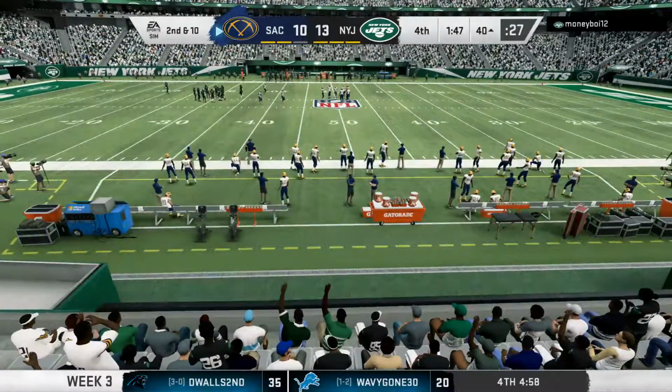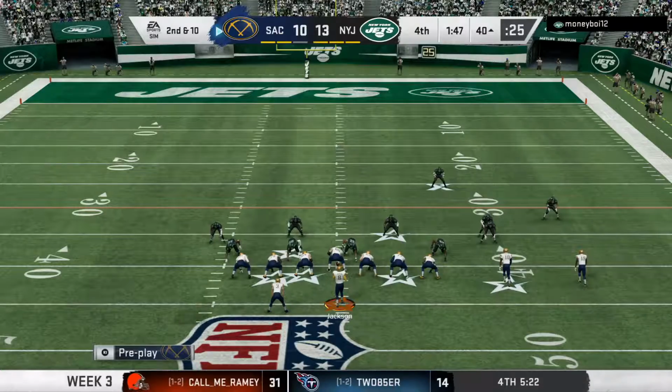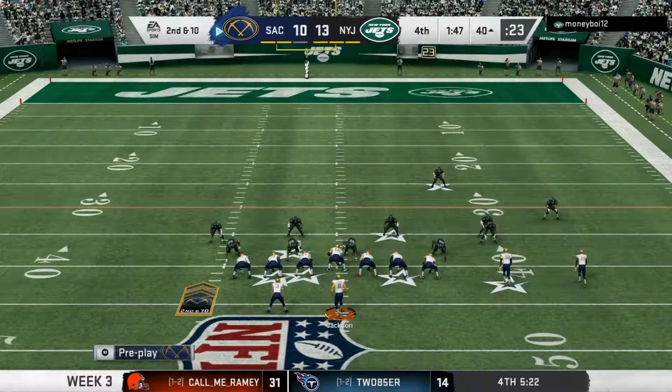That's a smart play because you're not worried about your completion percentage, and you're also not trying to force it into bad traffic as well. Throw the ball away, live to fight another down.